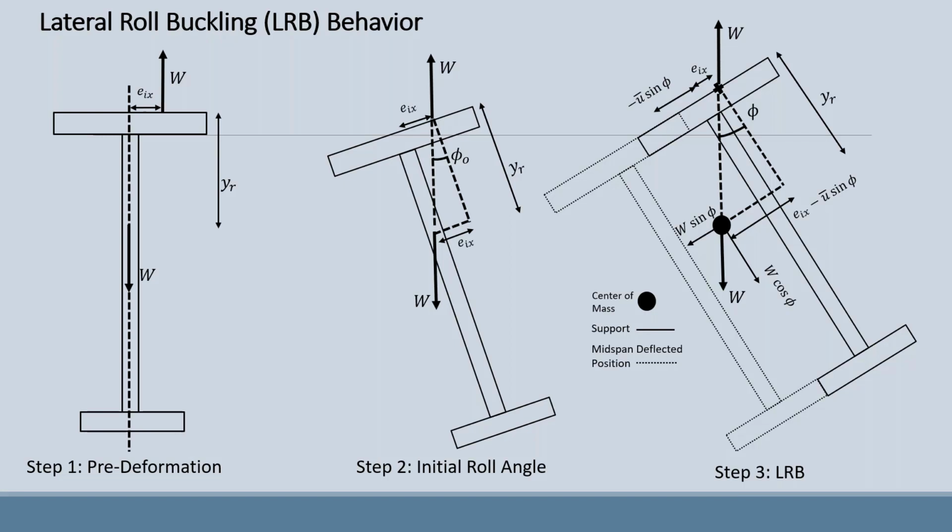But then the girder is going to undergo bending deformations. So we're going to step over to this step 3 here, where the girder is going to then have a component of its self-weight acting perpendicular to the girder web, which is going to cause the girder to bend laterally. And when it bends laterally, that causes there to be a greater lever arm between the reaction and the self-weight. And that greater lever arm then will cause the girder to roll further, which will in turn cause a greater component of self-weight acting lateral and perpendicular to the web, which will then in turn cause greater roll, and so on and so forth, until the girder will either stabilize and find an equilibrium position at some rolled configuration, or it will continue through this loop until it buckles.